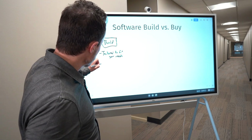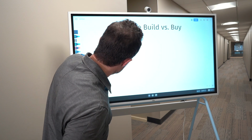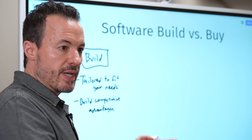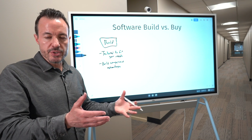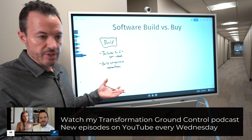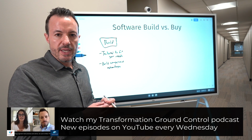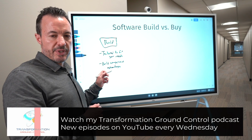Another reason that you might want to build software, and one that's somewhat related to this first one, is it allows you to build competitive advantages. The reason this is important is because too often organizations water down their competitive advantage by using an off-the-shelf software that their peers are using, their competitors are using, and even players in other industries are using. And if you really think about your competitive advantage, if your competitive advantage is something that's off-the-shelf and straight out of the box with an off-the-shelf software solution, then it's no longer a competitive advantage.